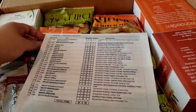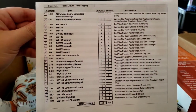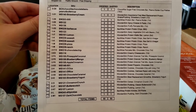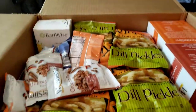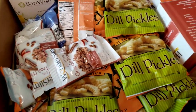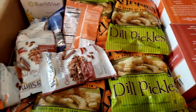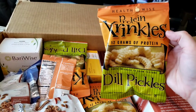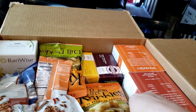And then here is the list of everything that I got, but I'm gonna go ahead and go through everything. It says 50 items. I think that's because some of them aren't in boxes. They're individually wrapped or individually put in here. So that'll be interesting. All right. Here's the dill pickle. I'm excited about that. All of these are high protein.